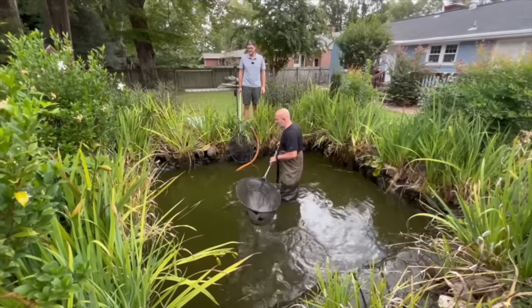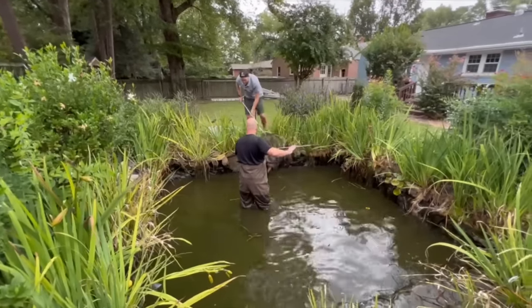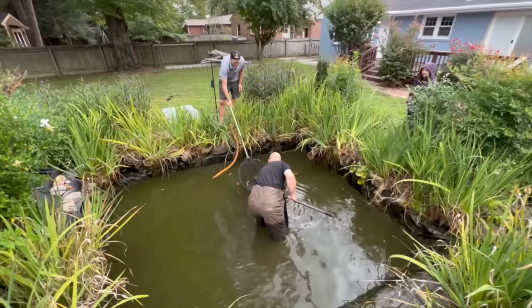There's just so much mud, I can't tell what's what. Yeah. Here's one. Oh, I got one by accident. I think there might be two in here.